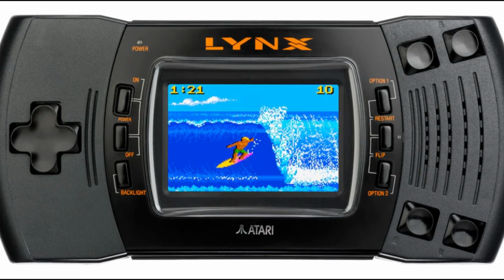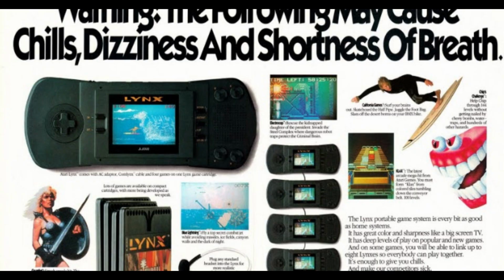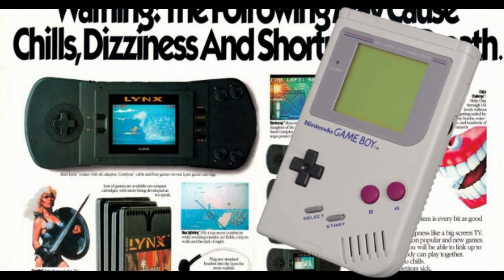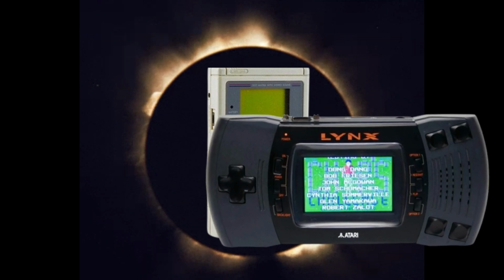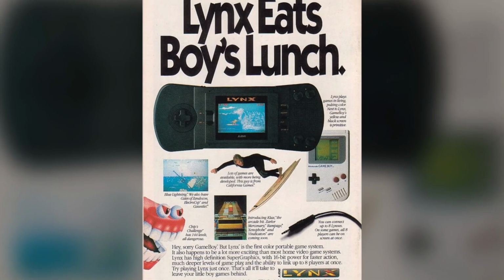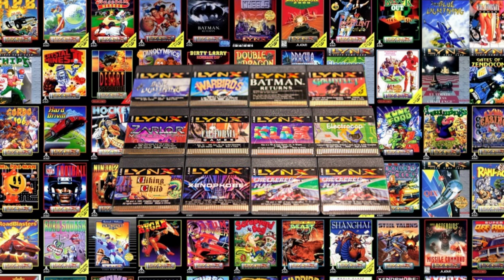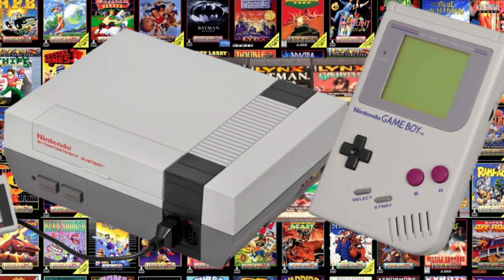The Atari Lynx was an incredible handheld for its time. It released just a few short months after Nintendo's Game Boy, and it seemed to eclipse their main rival in every technical category. A color screen, arcade-like graphics, a staggering amount of buttons, and games that appeared to rival Nintendo's mainline console, let alone the handheld.